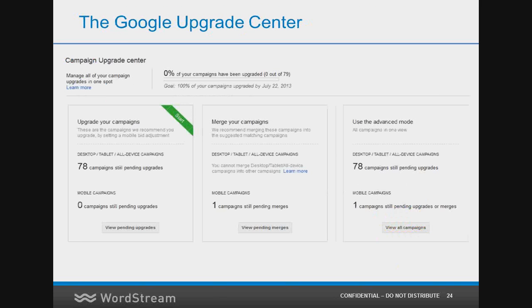So now that I've described the 4 most common upgrading pathways, it's worth pointing out that all of the upgrading work that you do is done in the Google Upgrade Center, which will probably be retired at the end of the day today, since today is Enhanced Campaign Upgrade Day. It says here 100% of your campaigns need to be upgraded by July 22, 2013, which is today. As you can see, it's pretty self-explanatory.